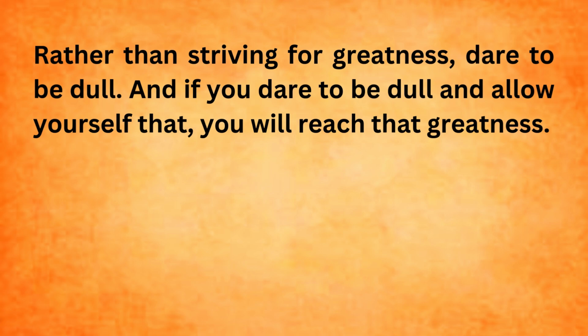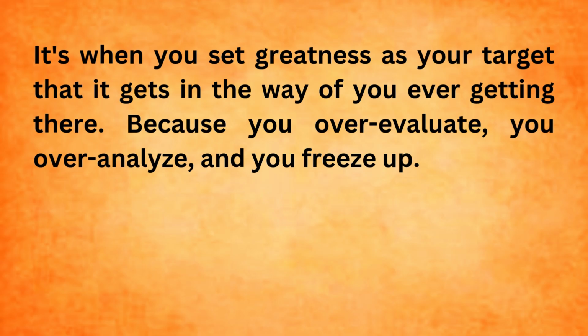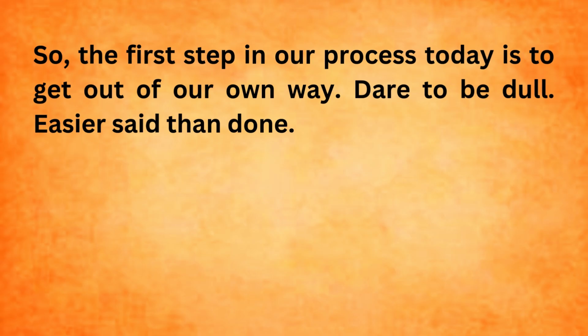And if you dare to be dull and allow yourself that, you will reach that greatness. It's when you set greatness as your target that it gets in the way of you ever getting there. Because you over-evaluate, you over-analyze, and you freeze up. So, the first step in our process today is to get out of our own way. Dare to be dull. Easier said than done.